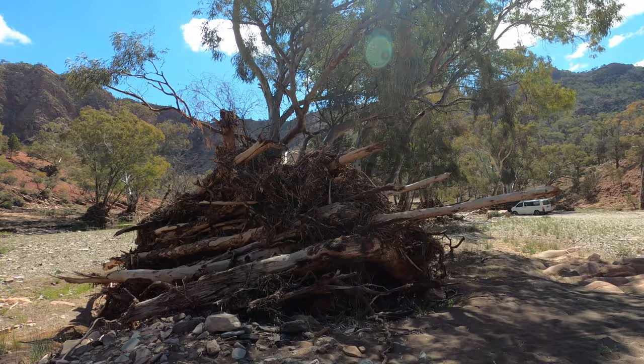I got bogged. I wanted to come and show you this, and I got bloody bogged. This is Brachina Gorge, basically the middle of the gorge. That is about 2.5 meters. So when this river runs, it flows so hard. So that's 2.5 meters. This gorge is probably 75 to 100 meters wide. That is a lot of water rushing through this gorge.